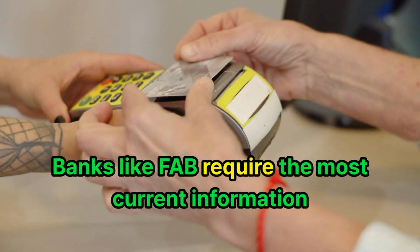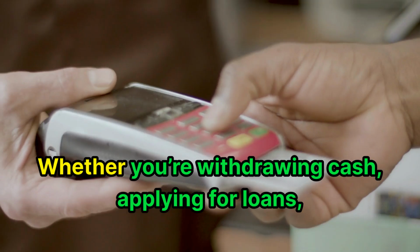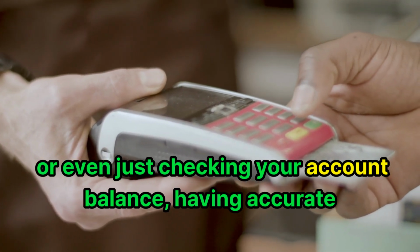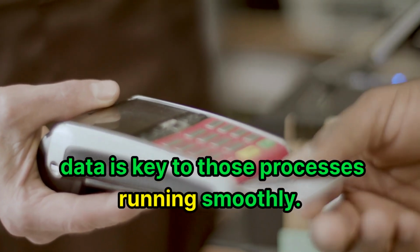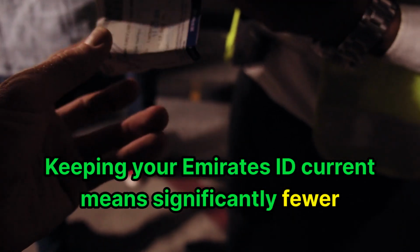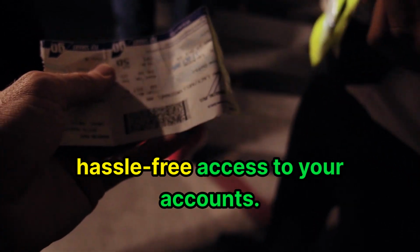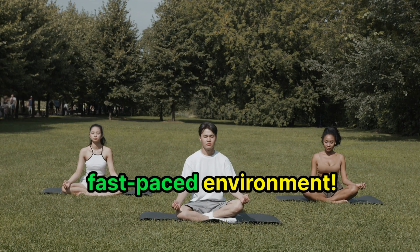Banks like FAB require the most current information to facilitate your transactions. Whether you're withdrawing cash, applying for loans, or even just checking your account balance, having accurate data is key to those processes running smoothly. Keeping your Emirates ID current means significantly fewer service interruptions and, let's face it, hassle-free access to your accounts. It's something we all desire, especially in today's fast-paced environment.